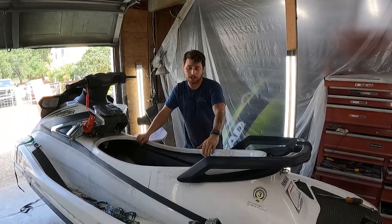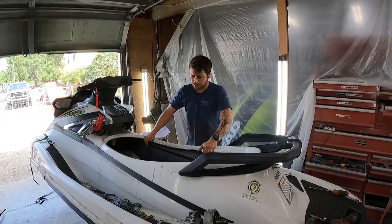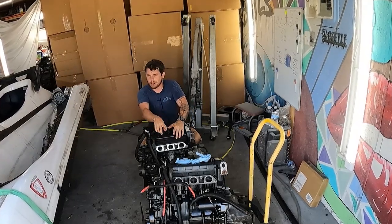I think the older Sea-Doos I've done have been worse, because those things are really tight. There's a lot of bending around to unhook stuff. Luckily, this was probably easier. Here are both motors, the new slash used one, the one we're putting in.